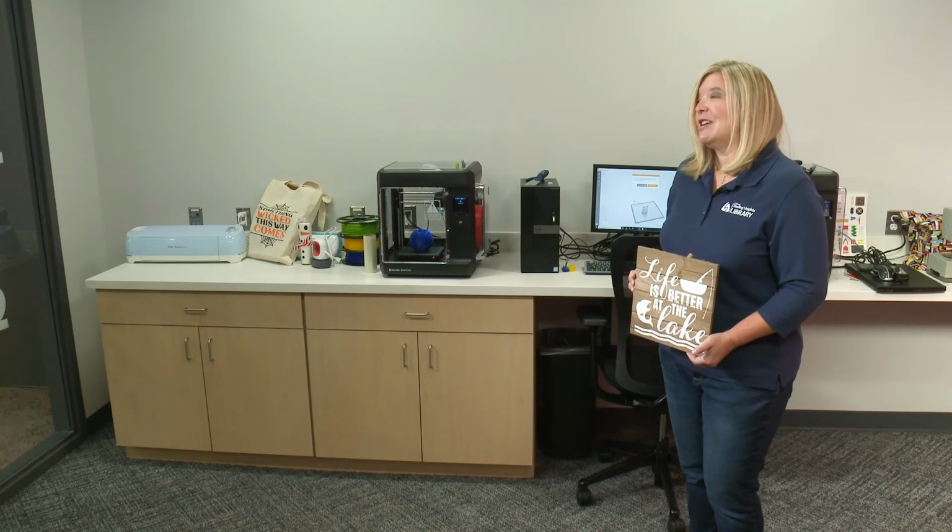The 3D printer, we're able to take files that you can send to us or come in here to actually work on the computer and use it to create all kinds of items like pencil holders, address numbers, nameplates, anything your imagination can come up with.